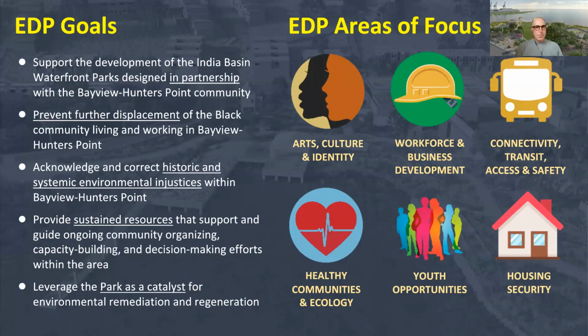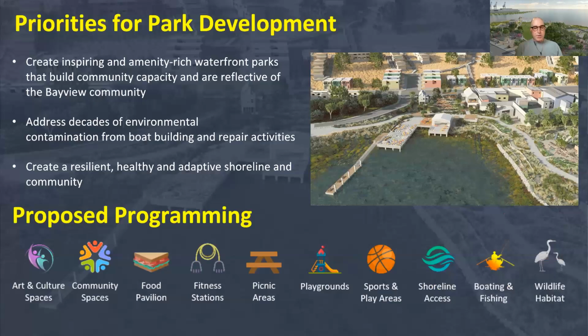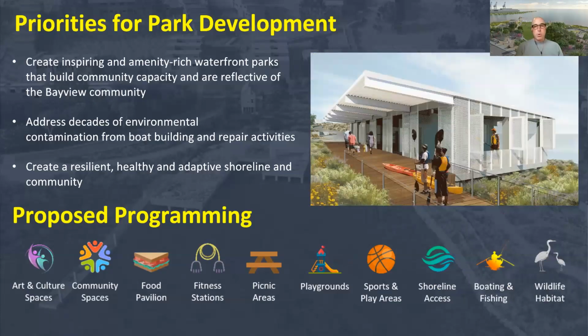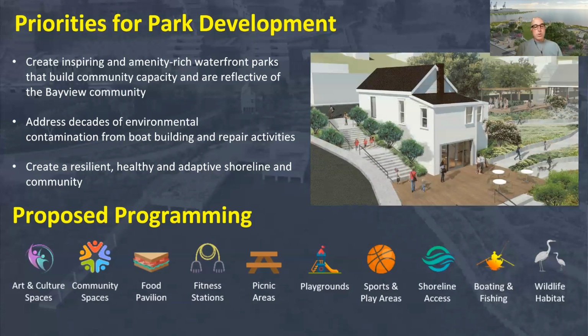Next slide, please. Some priorities for the park development. The park design process was an intensive community engagement that dated back all the way to 2010, actually. It featured more than 100 community meetings, workshops, and presentations. And again, I want to emphasize that this happened to ensure the project was really developed with the community.